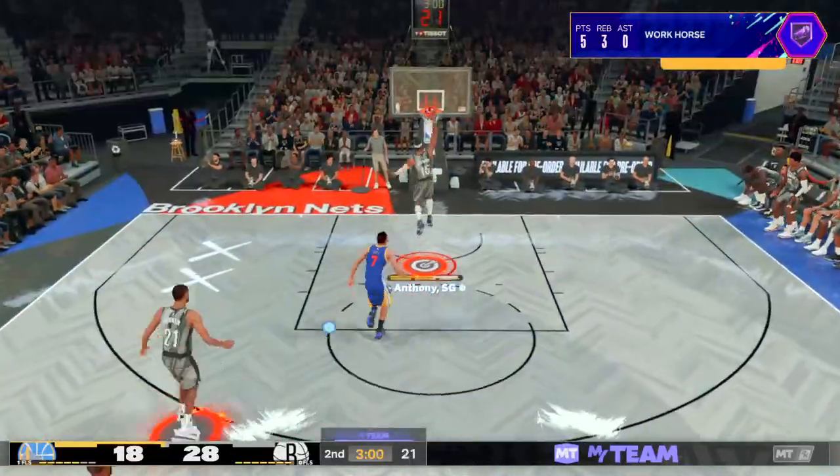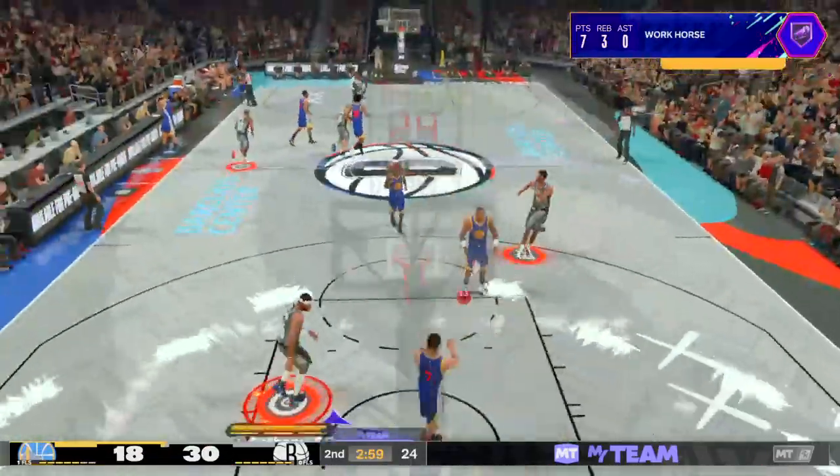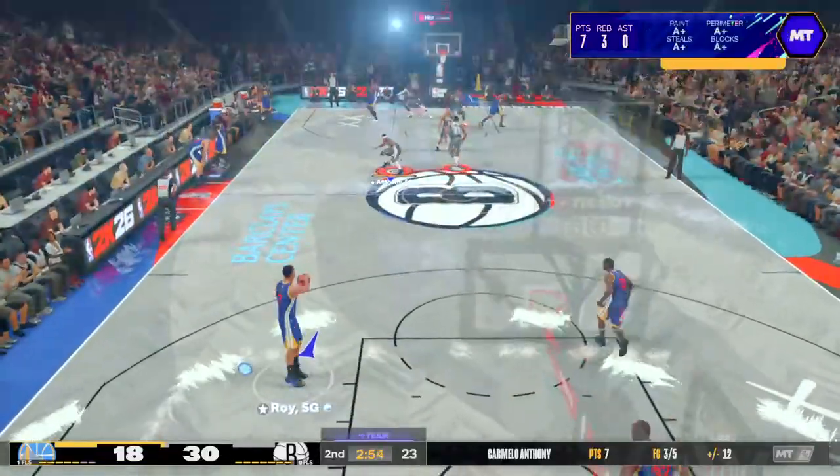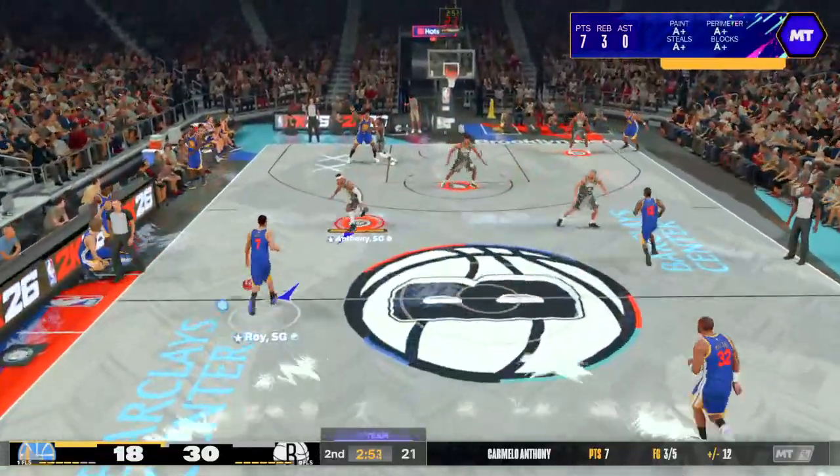Deep two from Anthony, and it's Anthony with the jam. And with a forward who can handle the ball like Anthony, it opens up so many options for your offense.